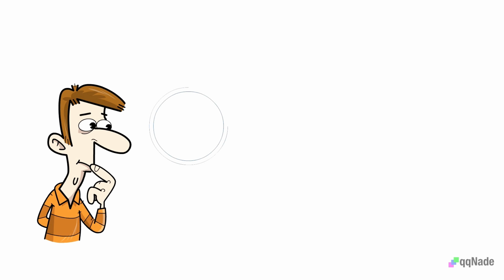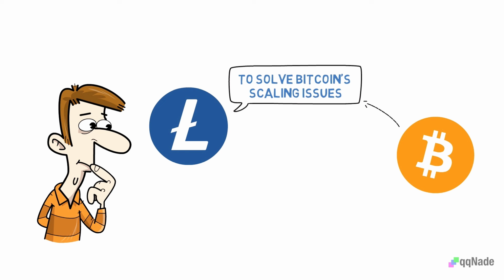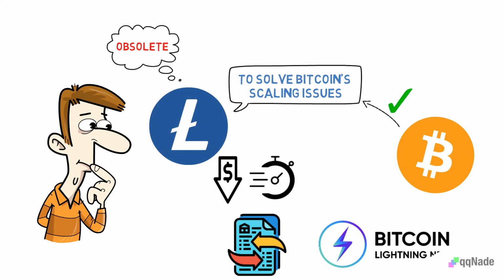Another concern people have with Litecoin is that it was created to solve Bitcoin scaling issues. People are concerned that once Bitcoin solves its scaling issues, Litecoin might become obsolete. So far, that's the major value Litecoin offers, being a cheaper and faster medium of exchange than Bitcoin. But as development continues on the Bitcoin Lightning Network, many people believe that Bitcoin would soon fix its present scaling issues, thus making Litecoin obsolete.